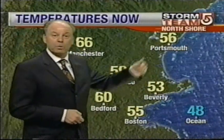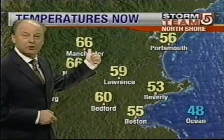Notice the ocean water temperature is still cool, so Beverly's cool, Plymouth's cool, and Boston is cool, while it's 65 in Fitchburg. And we go to the north, similar story. Portsmouth is 56, while Manchester, New Hampshire is 66. And of course, you'd expect it as well. Down on the Cape and the islands, it's also cooler there, holding in the 50s, though Falmouth is 59, and then it's 60 or a little bit above over the interior.